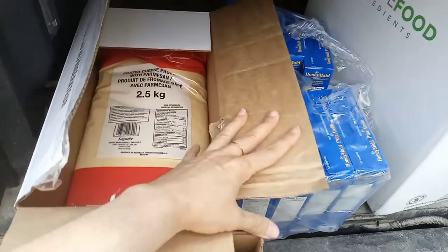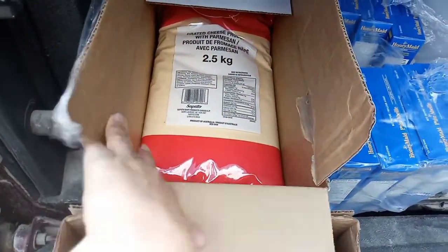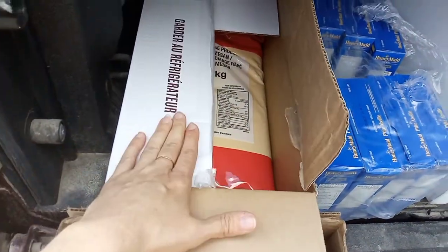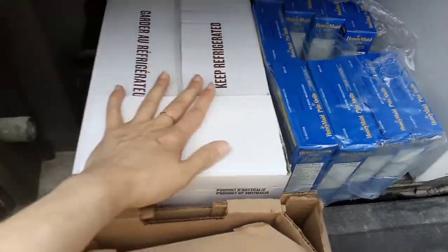We have some grated cheese, Parmesan cheese here. Big, huge bag, 2.5 kilograms. There were 2 bags in there. I gave that to a friend of mine.